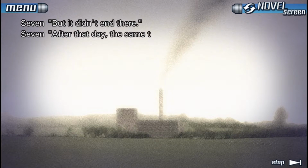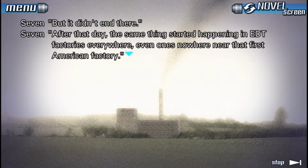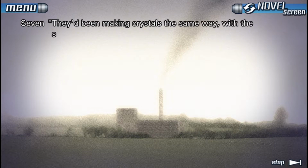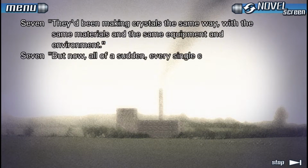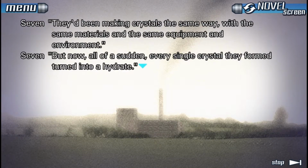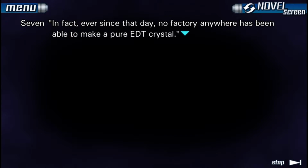Okay. After that day, the same thing started happening in EDT factories everywhere, even ones nowhere near that first American factory. I think I remember hearing something about this. They'd been making crystals the same way, with the same materials and the same equipment and environment. But now, all of a sudden, every single crystal they formed turned into a hydrate. In fact, ever since that day, no factory anywhere has been able to make a pure EDT crystal.